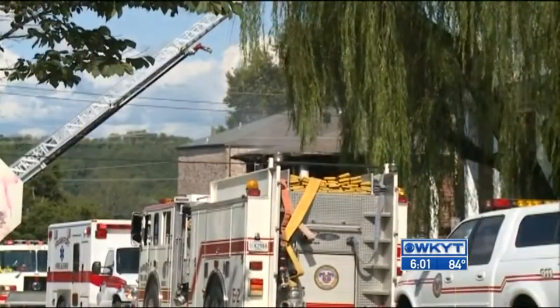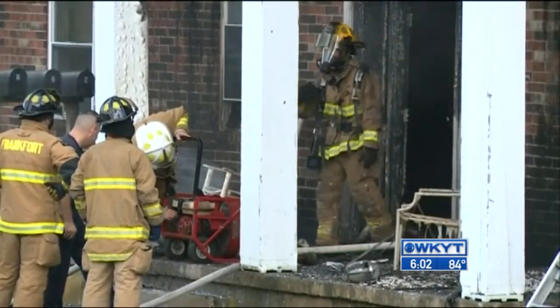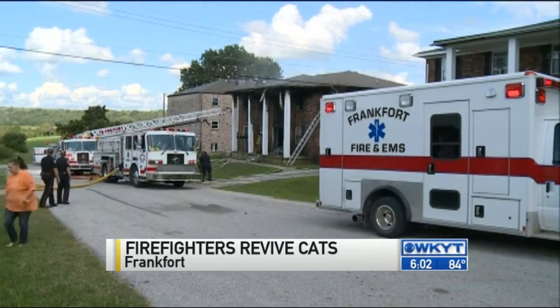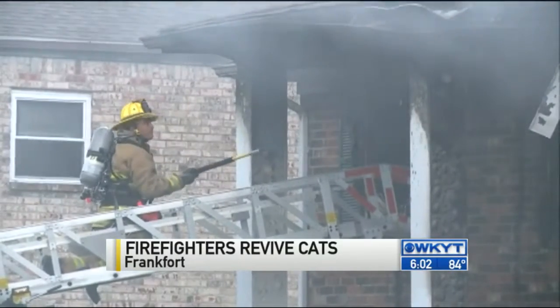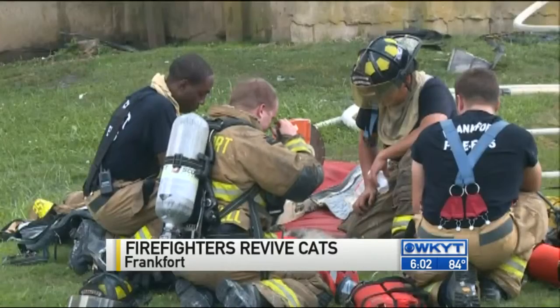A fire late this afternoon gutted a Frankfort apartment building. It happened about 4 on Sequoia Trail near Stedmantown Lane. Everyone who was inside made it out safely. Firefighters used special oxygen masks to remove 2 cats that were rescued from inside. The cats were up and moving. No word yet on what caused that fire.